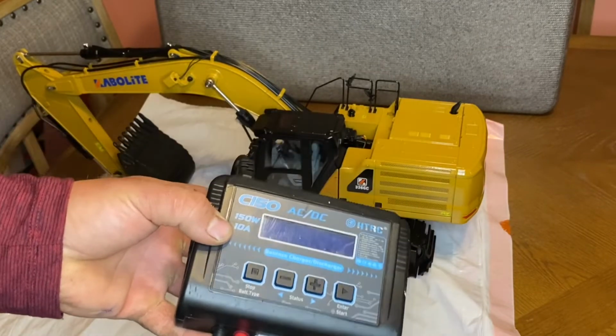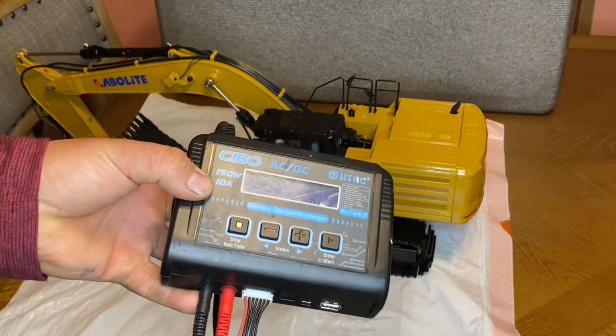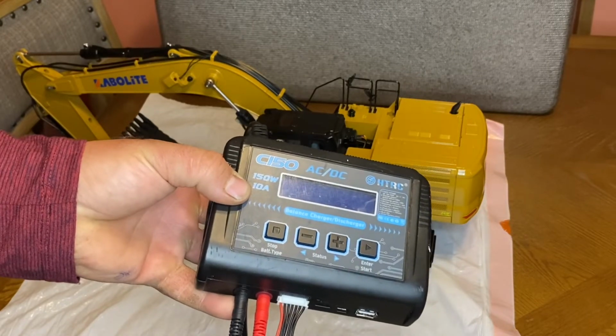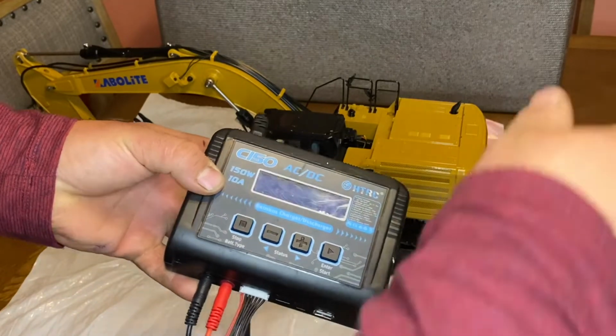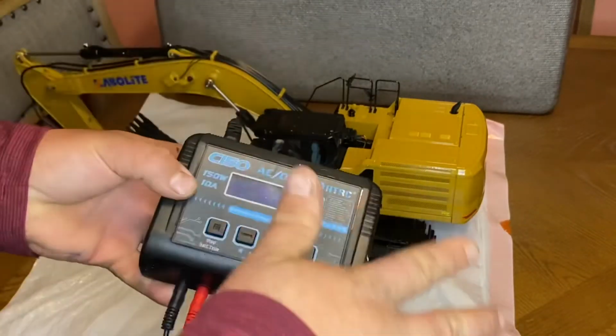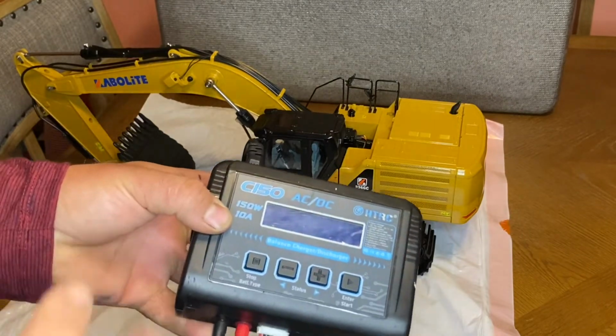So it'll probably be about a 45 to 50-ish, maybe a little less, depending on how much you deplete the battery. I wouldn't completely drain it. Hopefully it has a bar on the transmitter or some kind of indication on the battery level. I wouldn't run it completely down. Those batteries are expensive. I wouldn't do that.